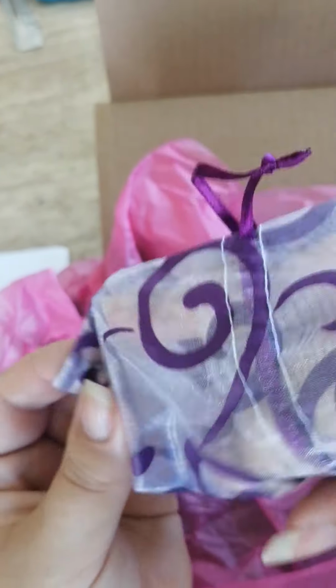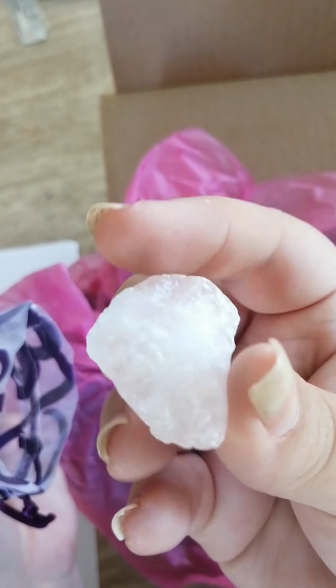Open the bag. It's beautiful. Rose quartz. Thank you. I didn't know what it was called. Potpourri.